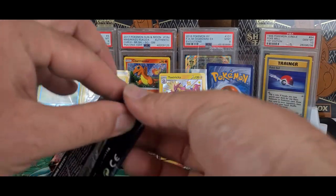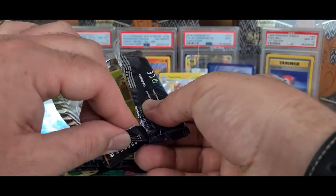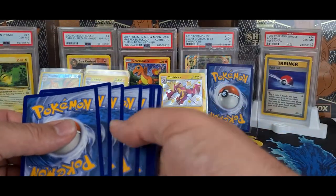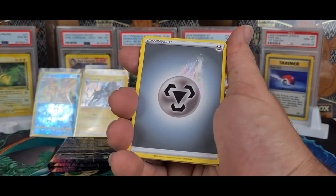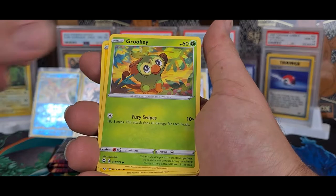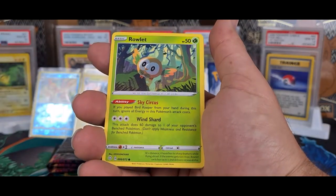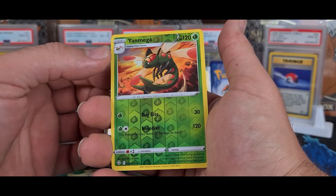So at the current moment, I am going for a reverse set. I am going for a master set, which does mean I need to collect all 72 reverse holos. So something to keep me a little busy. Hopefully, I can achieve that with all of the products I have in front of me. If not, I might have to reach out on the reliable eBay to fill in the gaps within my collection. Morpeko, Spinarak, Weasel, Rowlet. Hey, nice, Yanmega. That is a rare. So that's awesome. That's a great collection.